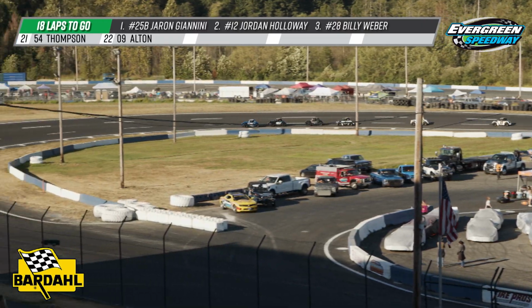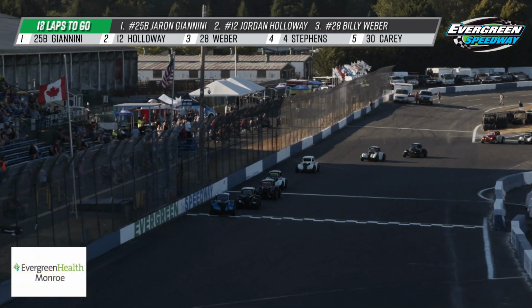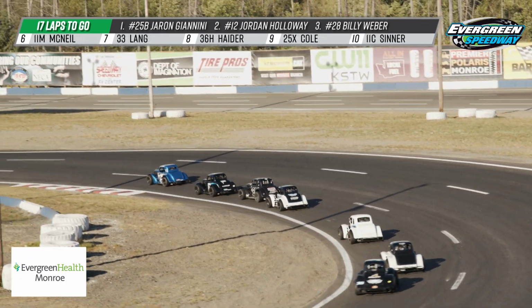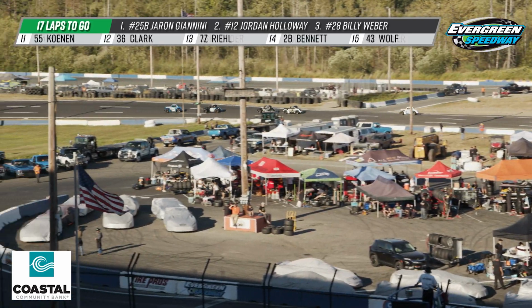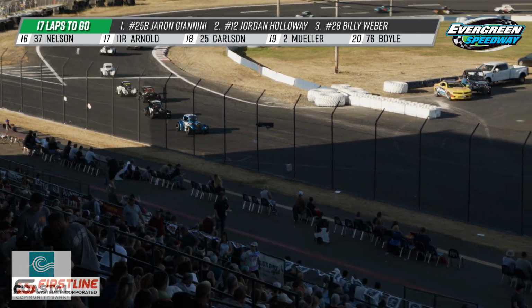As you see Weber putting the pressure on Holloway that time, and now they're going to pull right at that back bumper of Giannini off of turn number 4 here with 17 laps to go this time by. Yeah, Parker Stevens sitting there in that 4th spot. He's just kind of biding his time, maybe waiting for a mistake from Billy Weber or Holloway. Billy Weber is able to get a run on the outside, but it's just a patience game when these 4 cars are as strong as they are.